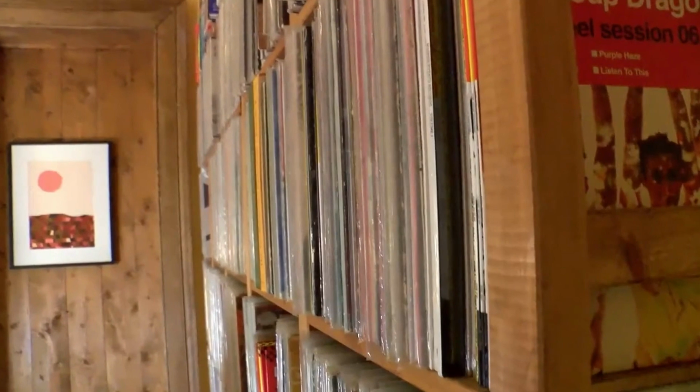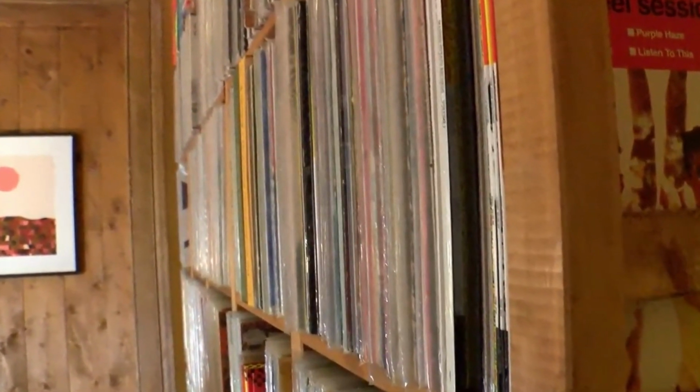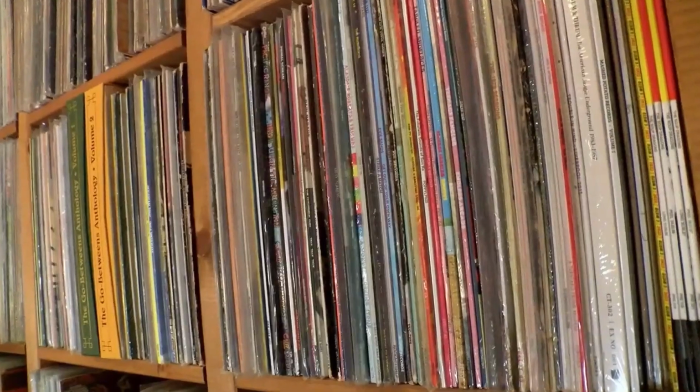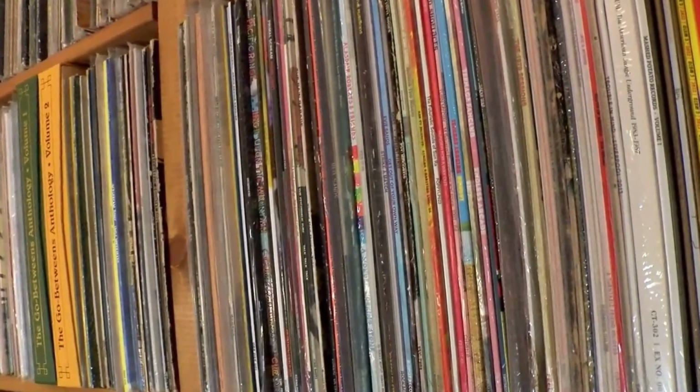My introduction to music on vinyl was through my parents. My mum and dad had records when I was growing up. Probably about the equivalent of maybe 2 cubes out of what's on the shelves behind me, and I think maybe about half of it would have been sort of 60s to early 70s kind of pop and rock, things like that.